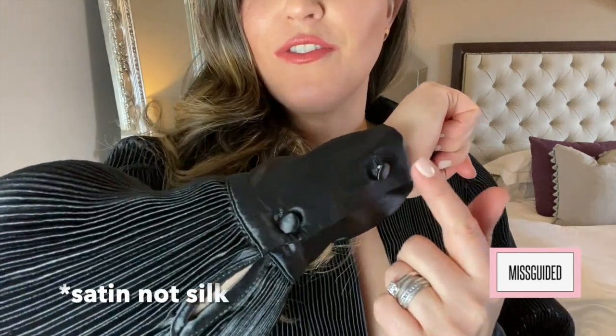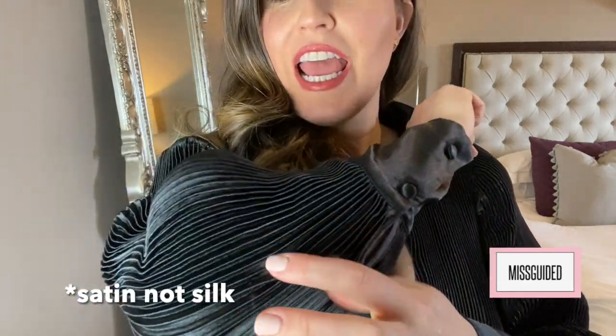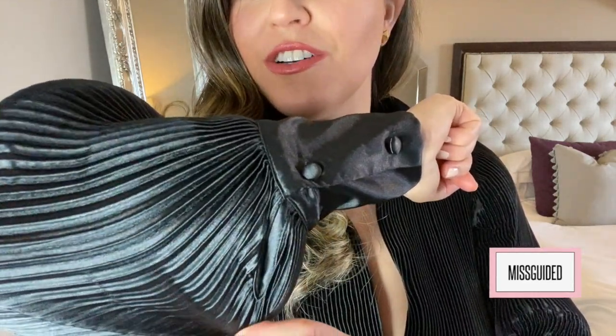Okay, so this next one is actually from Misguided. It's the only one I've got from Misguided. This is one that I thought would be a total winner. It's got cuffs at the end that are silk, with two little beautiful covered buttons, and the material is sort of crinkled. Can you see that there? And it stays like that. It's actually designed like that.